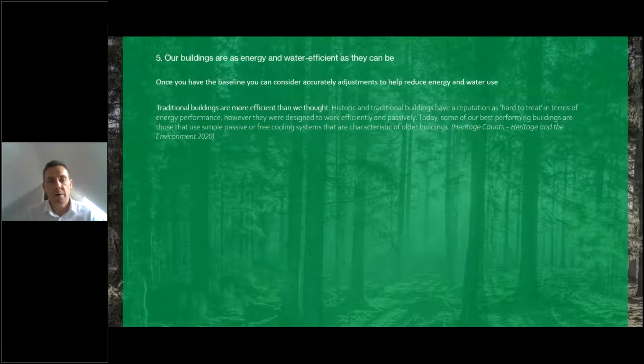And the same document, the Heritage Council document here, points out that some buildings historically regarded as hard to treat actually are not quite that, and actually perform quite well and have employed passive measures to achieve good performance. Through high mass, through solid walls, you can find that older buildings actually can achieve good levels of comfort, because they can control heat and they can control heat loss in summer months.